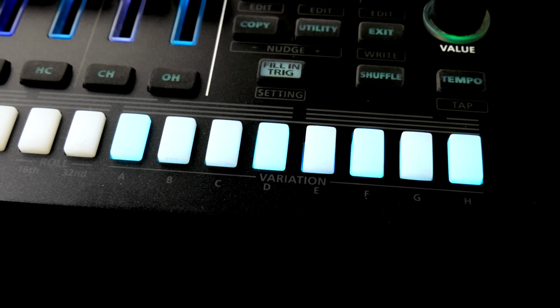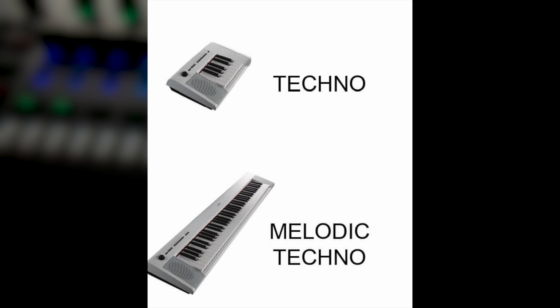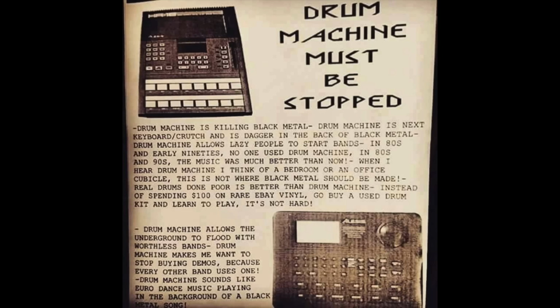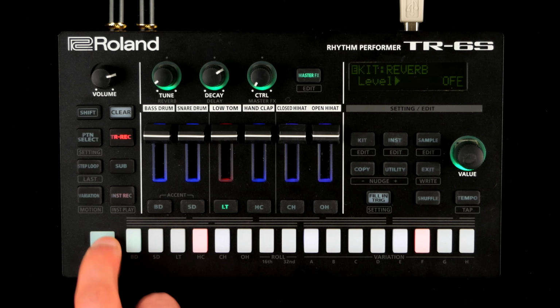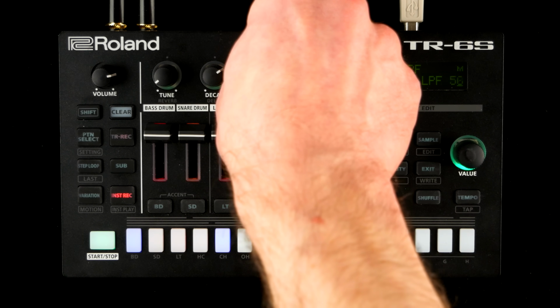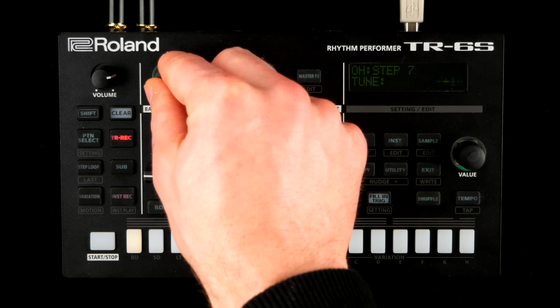Patterns consist of 8 variations with a maximum of 16 steps each. They can be chained for longer musical motifs, turned into fill-in variations and filled with random creations. Even true school drum machine fanatics will appreciate modern-day amenities like nudge, substeps, flams, probability, motion recording, and rudimentary per-step automation.